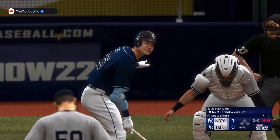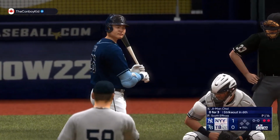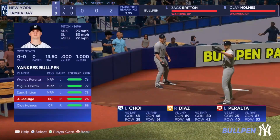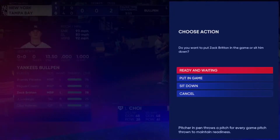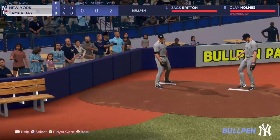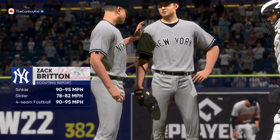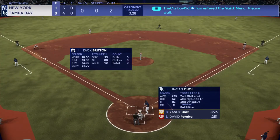G-Man Choi next to hit for the Rays. G-Man Choi. Now time is called here. Pitching coach on his way out to the mound. Zach Britton gets handed the rock out of the pen. He's into the game with the bases empty. Zach Britton.